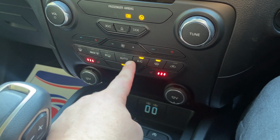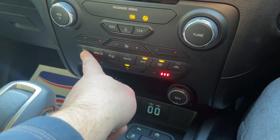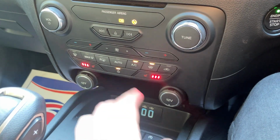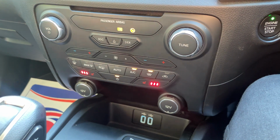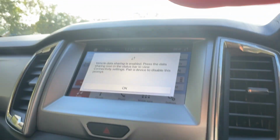They have the air conditioning and automatic air conditioning function in the middle. To the left hand side, the demist function, so max demist front and rear. This cabin is actually fitted with dual zone air conditioning. So what I mean by that is both sides of the cabin can be set to individual temperatures. If you do struggle with a very cold passenger, you can keep them nice and warm whilst keeping yourself nice and cool.